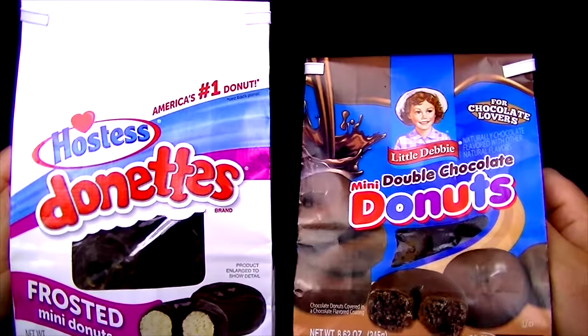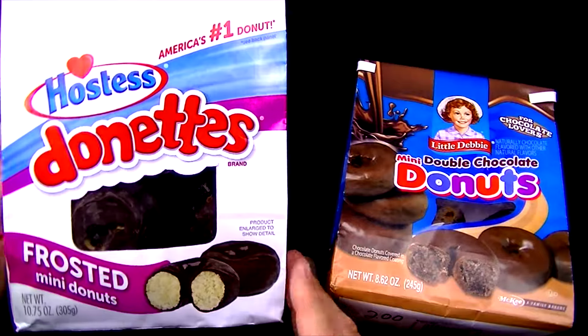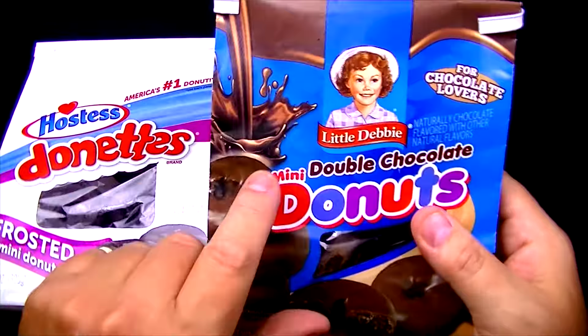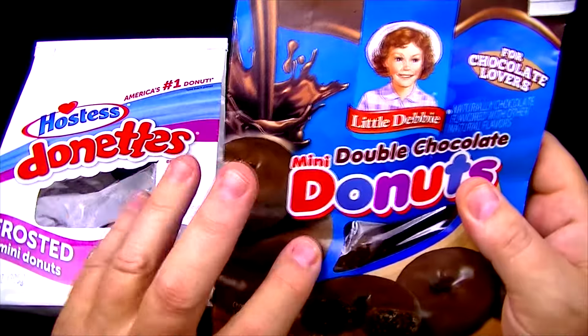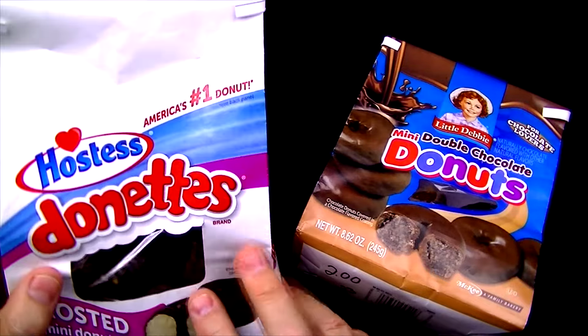So I bought both of these today at my local Dollar General store. And for the Hostess Donettes, I paid $2 for this package, and that works out to 18 cents an ounce. So for the Little Debbie mini double chocolate donuts, I also paid $2 for this package, but that works out to 23 cents an ounce. So obviously the better value is the Hostess Donettes.